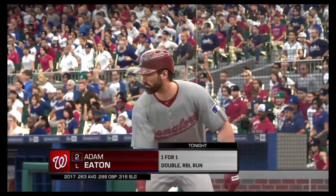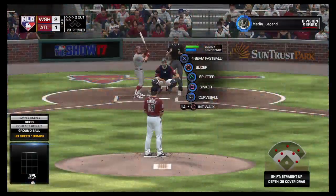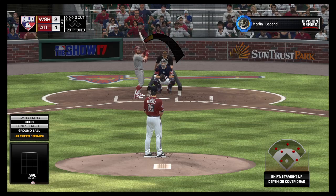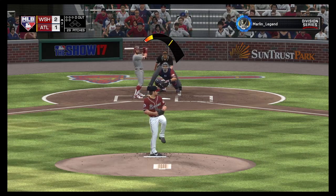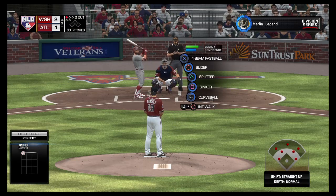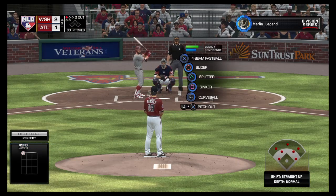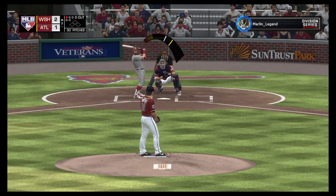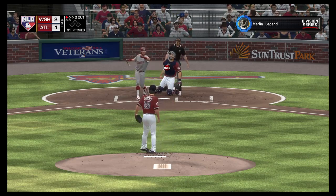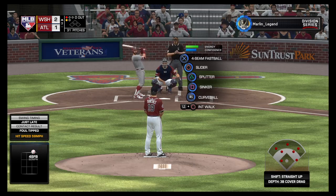Trying to pick things up where he left off. Adam Eaton. He'll stand in to open things up here in the third. High and tight here to begin the inning. It's ball 1. Well, that ball's as high as a strike in the zone can go, but umpires don't like to reward pitchers on that one. They want to make you get the ball down, so he called it a ball. Throw it down, you get the strike.